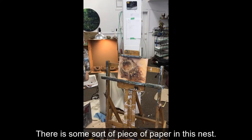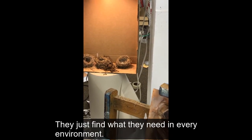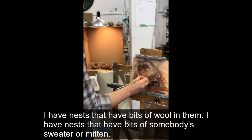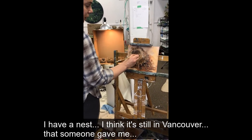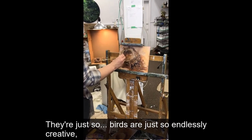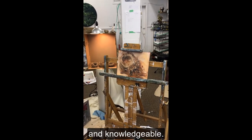There's some sort of little piece of paper in this nest. I really love the way birds use materials. They just find what they need in every environment. I have nests that have bits of wool in them. I have nests that have bits of somebody's sweater or mitten. I have a nest, I think it's still in Vancouver, that someone gave me that has a long ribbon woven all through it. Birds are so endlessly creative and clever and knowledgeable.